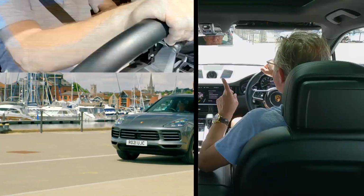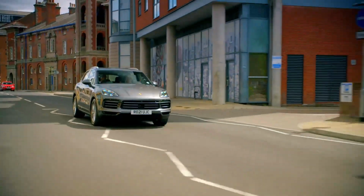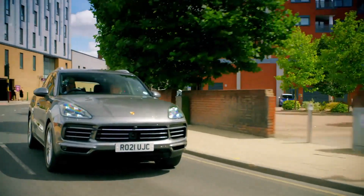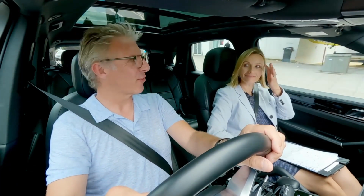Now time for the Porsche. Prices start at £70,000. It's a 3-litre V6 turbo, kicks out 340 horsepower. Adding the electric motor, as with the other vehicles here, this car gets a load more power. This time up to a whopping 449 horsepower. Do you know what? Out of all the cars, this is the best one to drive by a mile.